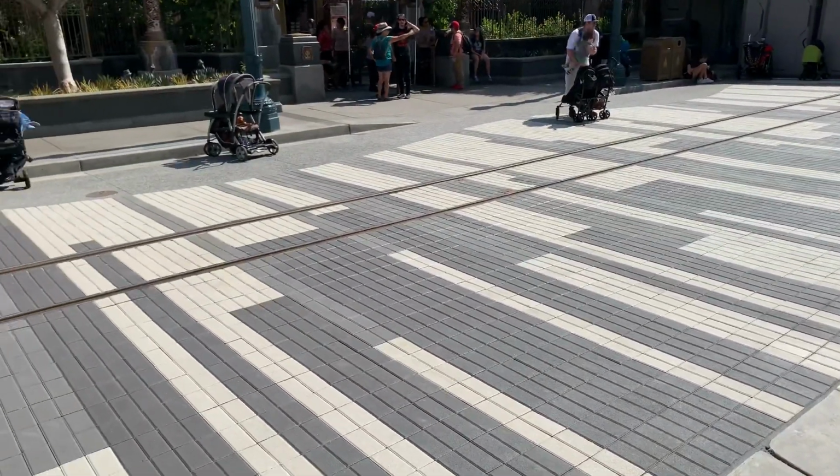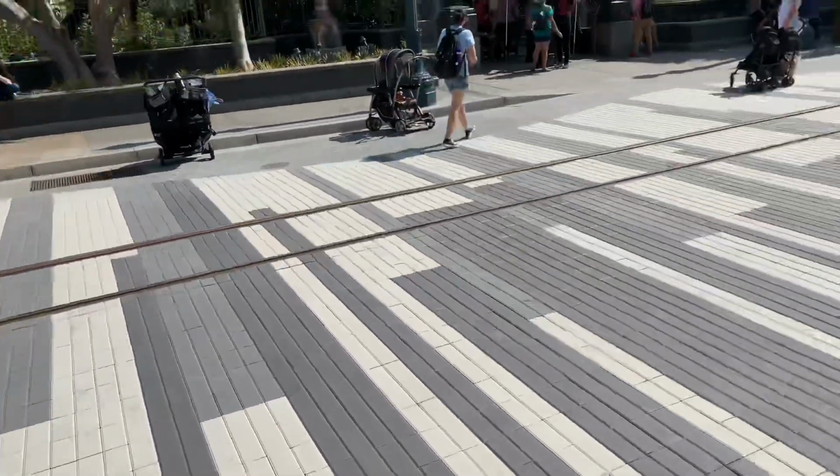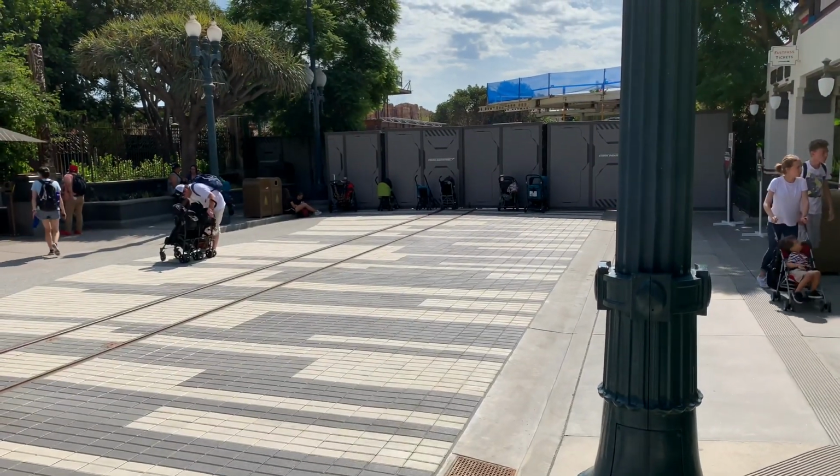I was actually kind of worried that they were gonna alter the trolley tracks, but it looks like the trolley tracks are here to stay, and this is the route that it's gonna continue to go in once Avengers Campus is open, unless they change it last minute again.